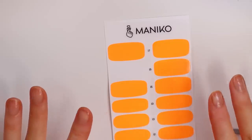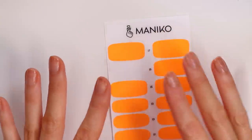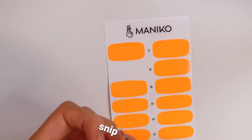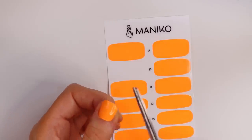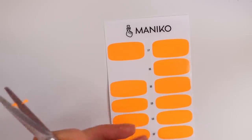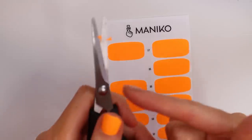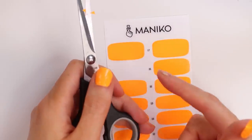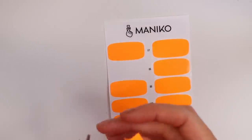But let's put some more of these on and see what we get. I guess I need to start by trimming these down though. I guess I should get nail trimmers, Rachel. They do recommend putting on a top coat as well and making sure that the underside of the nail is sealed really, really well. So I will be doing that as well. And we're just going to see what these end up looking like.